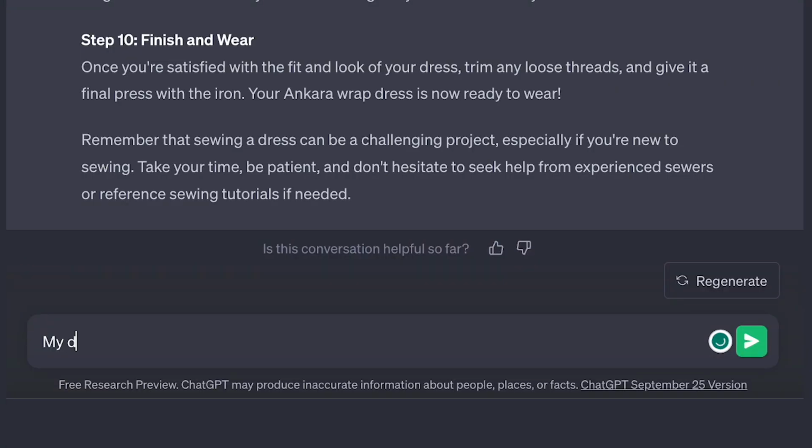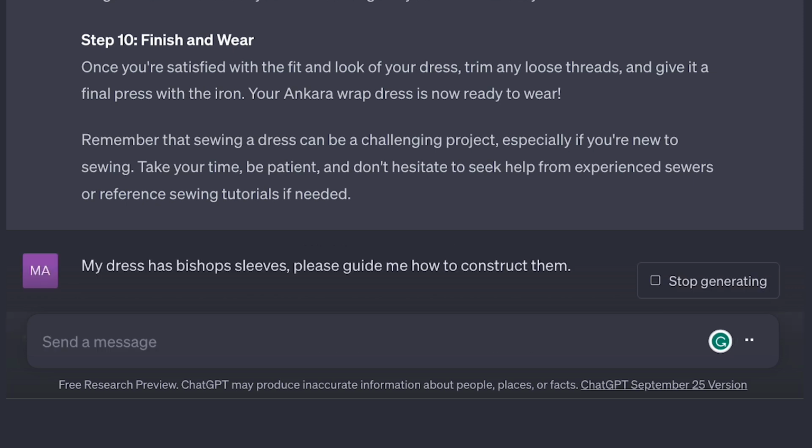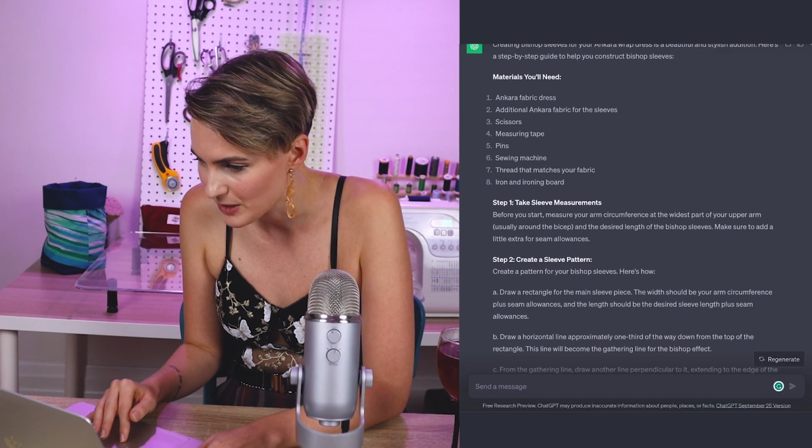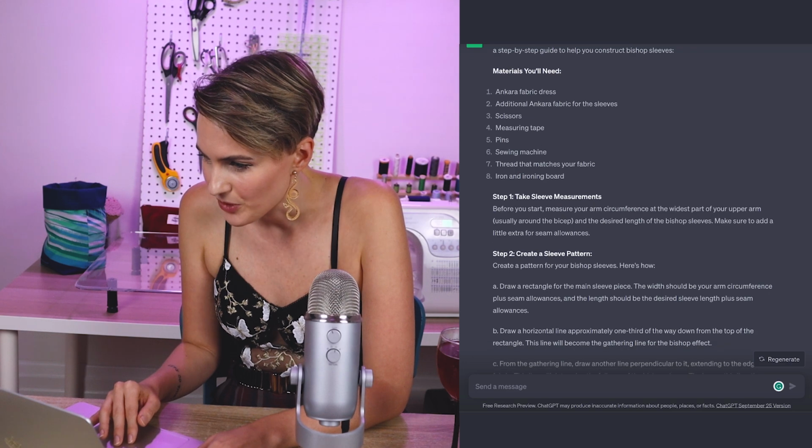So now I will ask ChatGPT how to construct bishop sleeves. My dress has bishop sleeves. Please guide me how to construct them. Creating bishop sleeves for an Ankara dress is a beautiful, stylish addition. Here's a step-by-step guide to help you construct the sleeves.